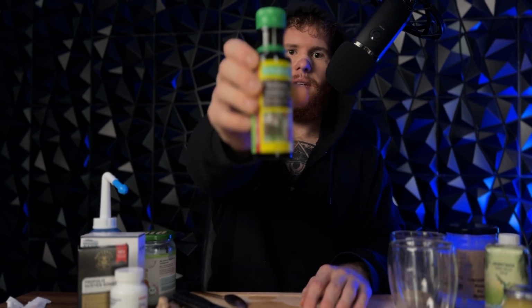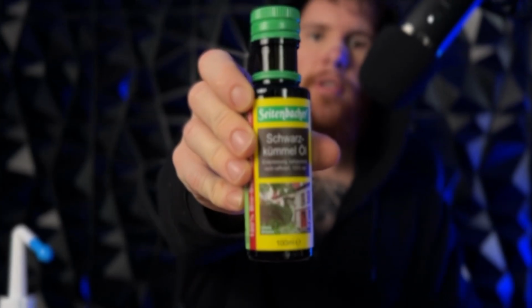So what is the next thing in our routine? This was the toiletry and the bathroom. Now we go over to the supplement. The first supplement I would like to talk about is black cumin oil. Black cumin oil, this is a substance that contains thymoquinone.